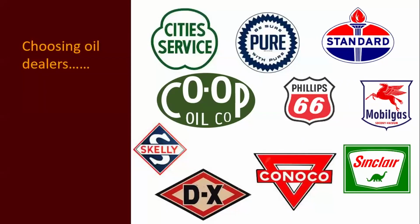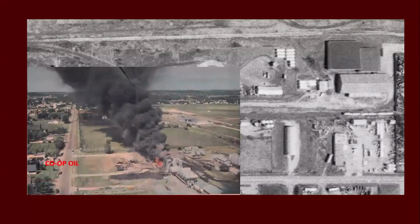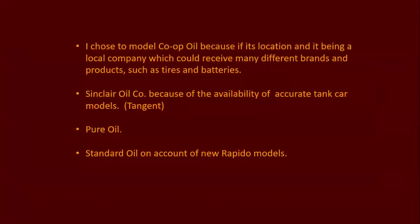So we got the south part of Oil City done, and now it's time to fill in the rest with oil dealers. So I had to choose the ones I wanted to do. We knew that Co-op Oil was in that area because of the fire. But all these other ones, I had to come up with what I wanted to choose using the information I had from the directory.